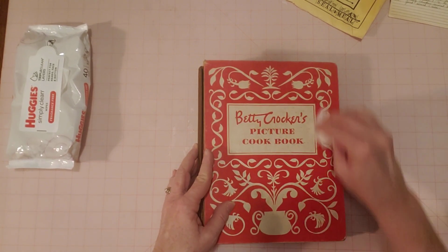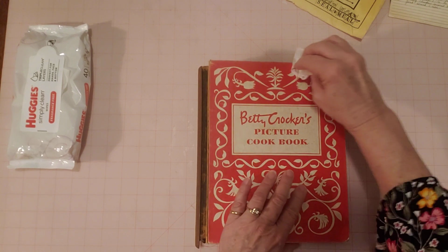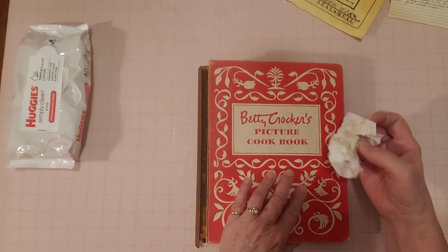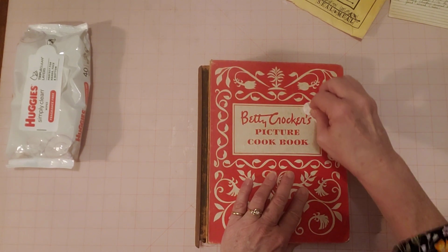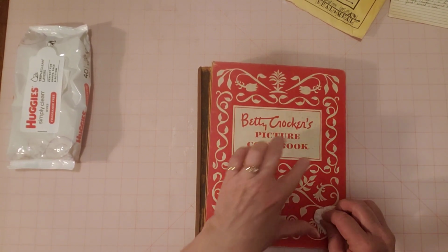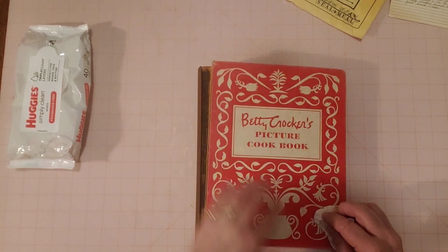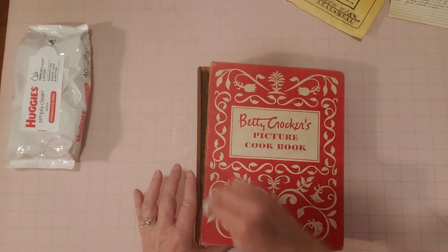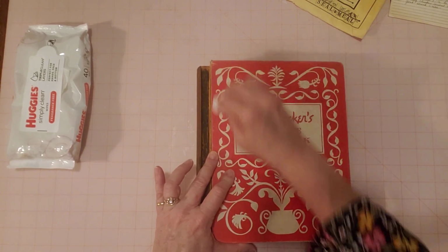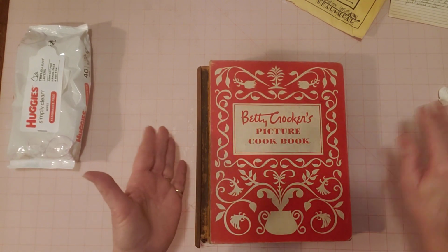Like this part, the red part, I just have to see if I could get it a little cleaner. It's got a few little spots here and some spots right here that I wish would come a little bit cleaner, like here and here. So what do you think, guys? What do you think, my friends out there in YouTube land? Let me know what you think I should do.